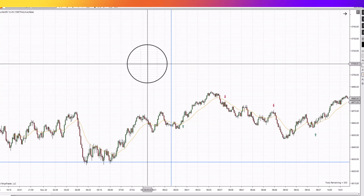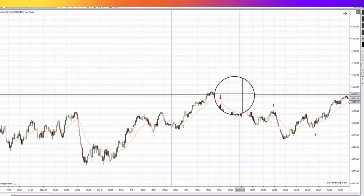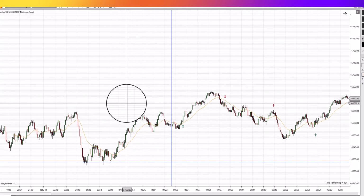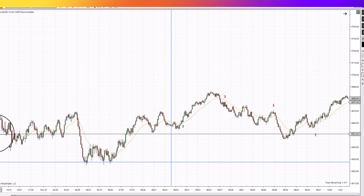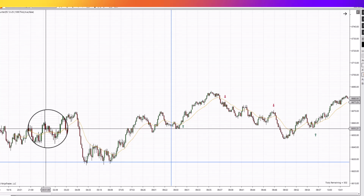And I am going to be going over the chart from Monday, November 24th in the futures ES market. And this is a 1,000 tick chart that we are looking at. Over here, we have our 1800 open Sunday night. I am going to skip past all of this.